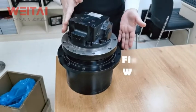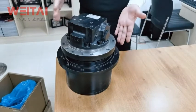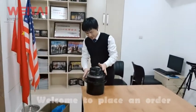This is our WTM-04 Travel Motors, Final Drives. We can also call it Final Drives. And that's what you can get as soon as you order our products.